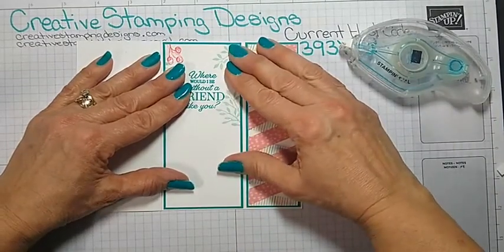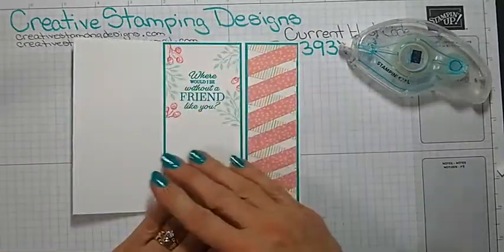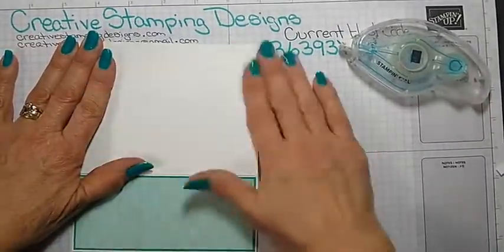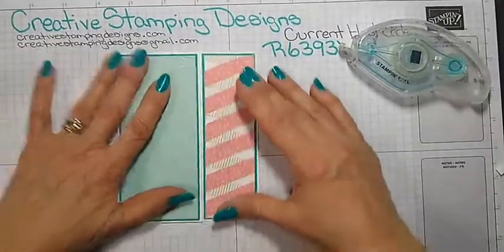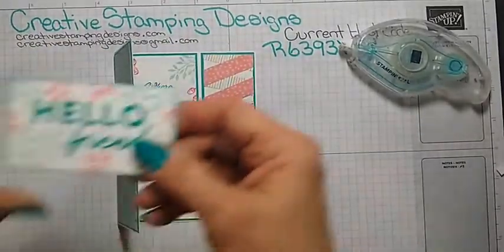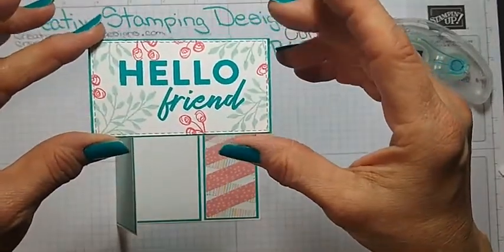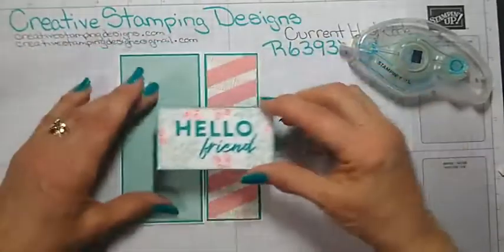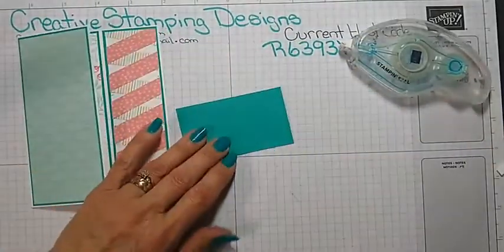And I did have a piece for the front. I wasn't sure how long this part was going to take, so I did pre-stamp the piece for the front. That's like that. So I did the Hello Friend from Friendly Hello, and then the leaves and the berries around it. I'm going to adhere that right on the front here with Stampin' Dimensionals.